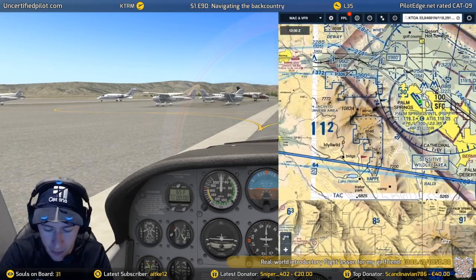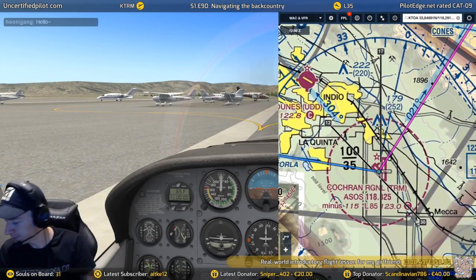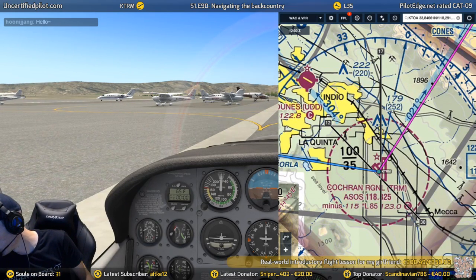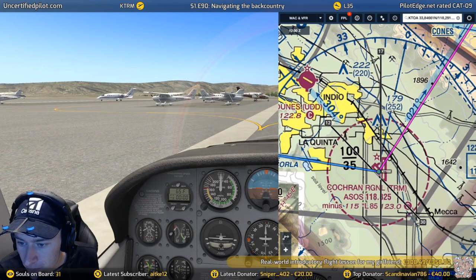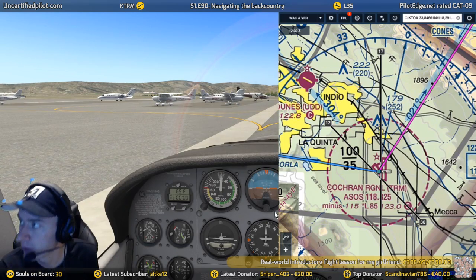Emmett Ryan weather. Wind light and variable. Visibility more than 10. Sky clear. Temperature 18. Dew point -18. Altimeter 2988. 2988. 2988. Good.